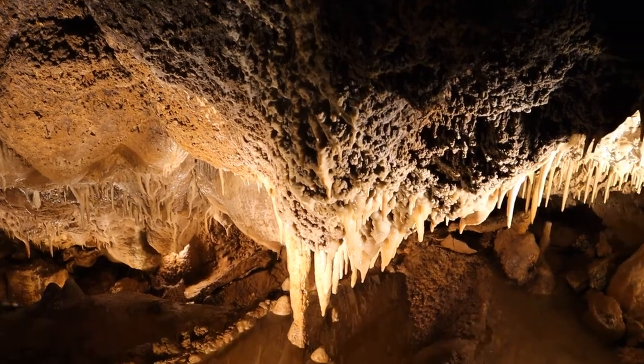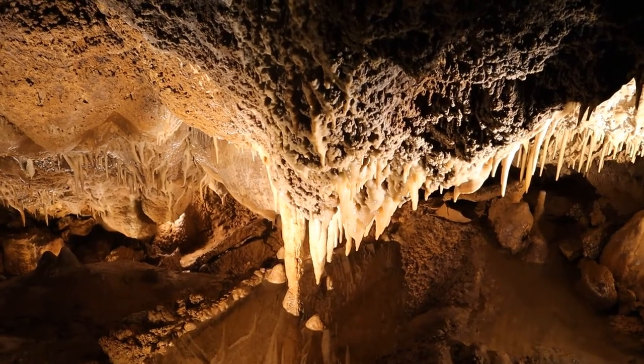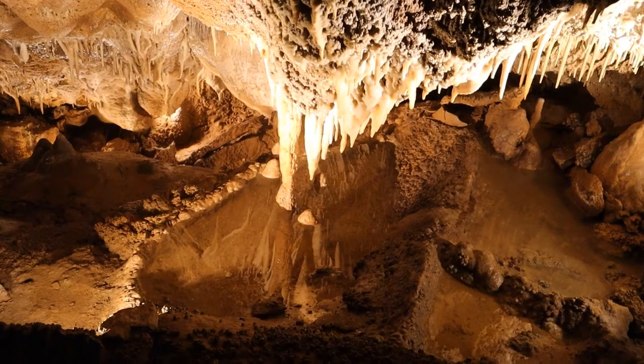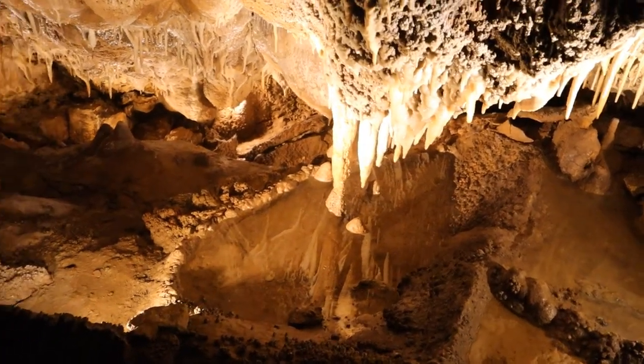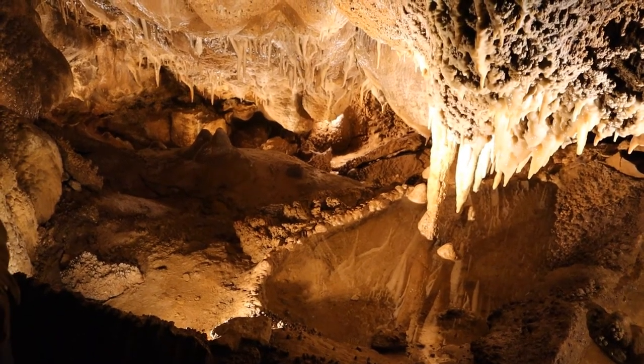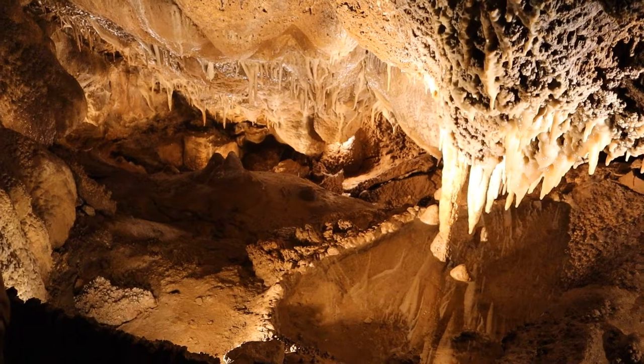Okay, then we have these little bump things down here that are called stalagmites. Because someday they might make it to the ceiling. No, they really never do. Okay? So that's one of those myths. That's what we talk about anyway.